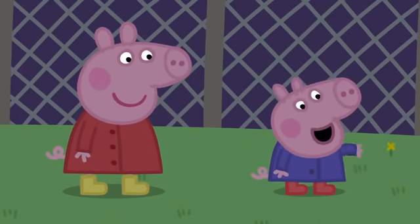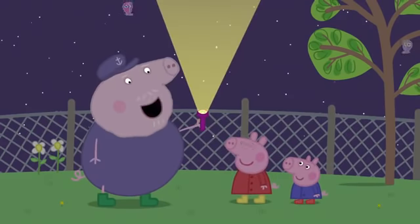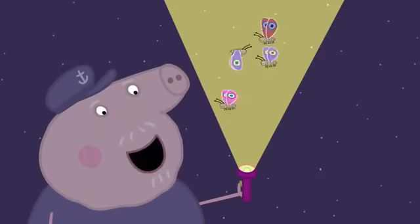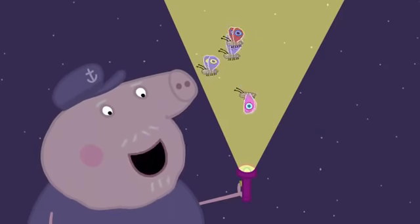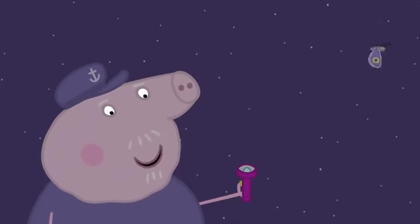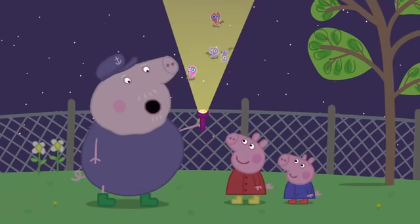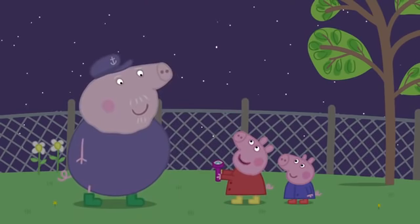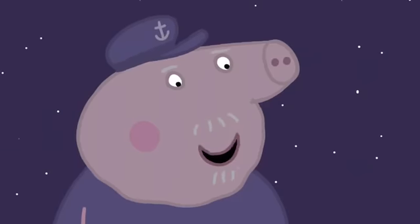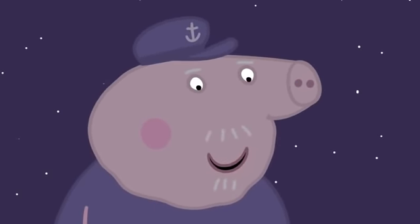Bye-bye, hedgehog. Are there any more night animals, Grandpa? Yes, there are moths. Ooh, they look like butterflies. Butterflies that come out at night. They like the torchlight. When it goes off, they leave. When the light goes on, they come back. Can I try? Okay. Bye-bye, moths. Hello, moths. Bye-bye, moths.